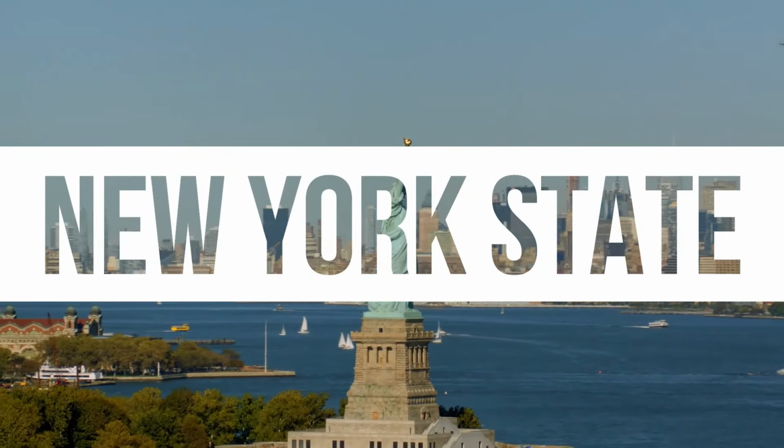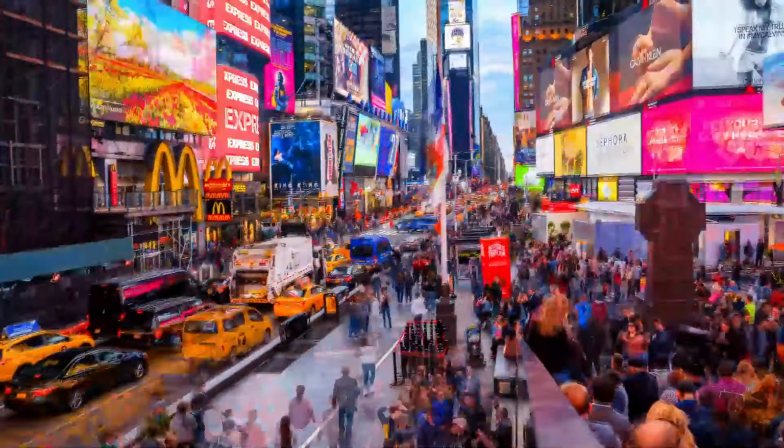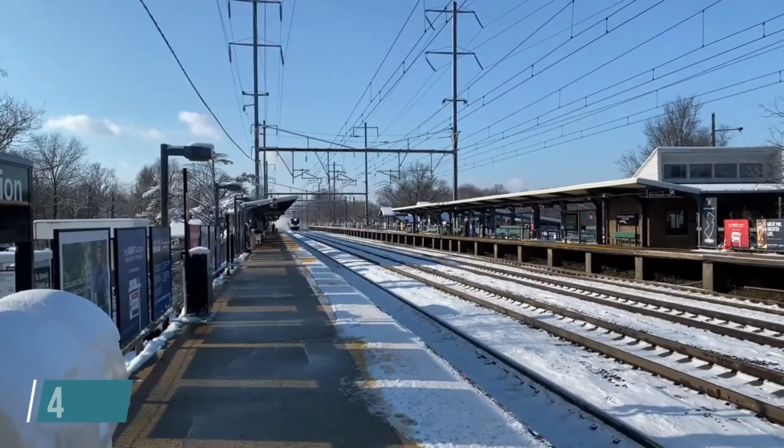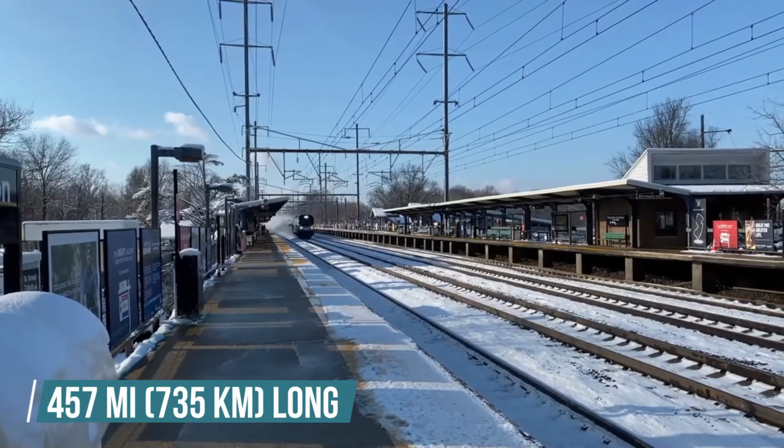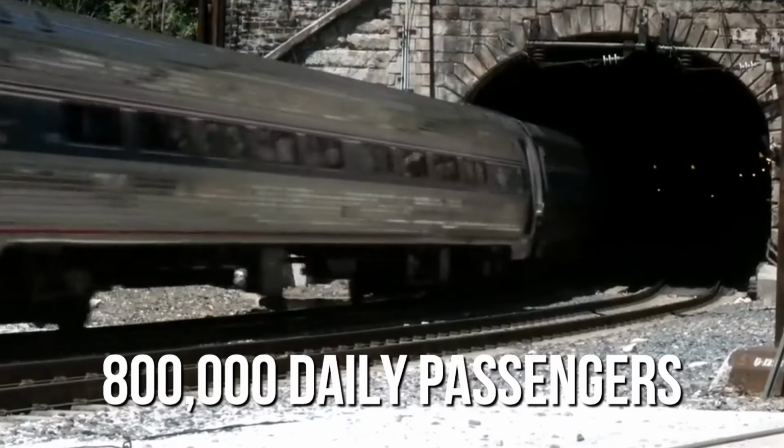New York State is, without a doubt, one of the cornerstones of American civilization, so it's hard to believe that this region's served by a decaying railway system. The Northeast Corridor is the longest electrified rail corridor, spanning up to 8 states from Washington, D.C. to New York to Boston. This 457-mile-long corridor is utilized by both passenger and freight, as well as intercity travelers, serving 17% of the U.S. population. Dubbed the busiest railway line in the country, it supports more than 2,000 trains with 800,000 daily passengers.